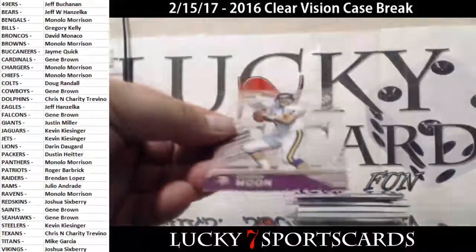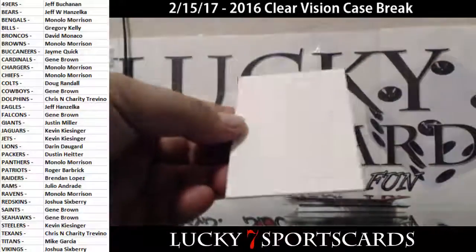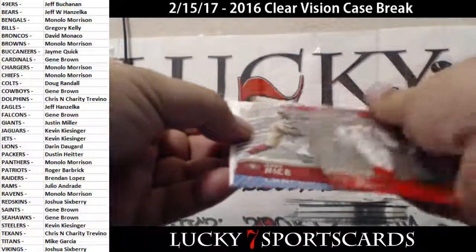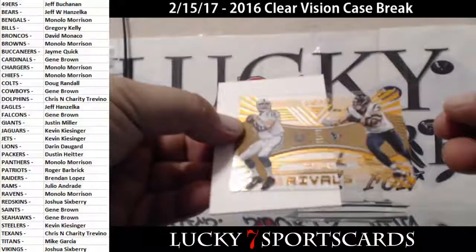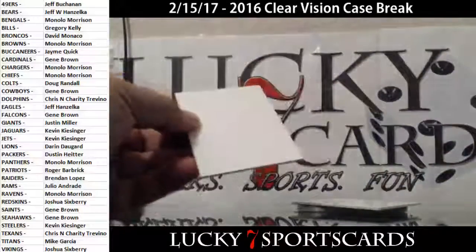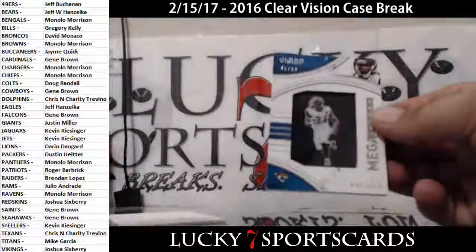Miles Jack to 29. Warren Moon. Cam Newton. Charles Haley. Rashad Higgins, $9.99. Earl Campbell. Jerry Rice. Namath to 49. Julio and Mike Evans. Another random between Colts and Texans. Luck, Watt. Bo Jackson. Jim Kelly. Blank. Nick Vanette base. John Elway. Emmitt Smith. And it's going to the Jaguars. TJ Yeldon.